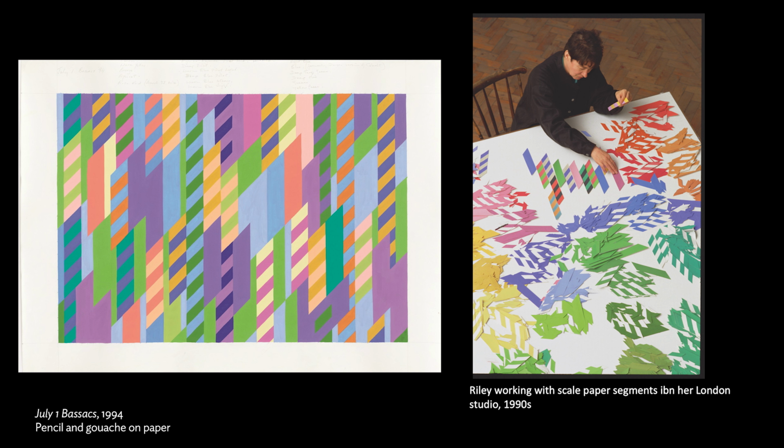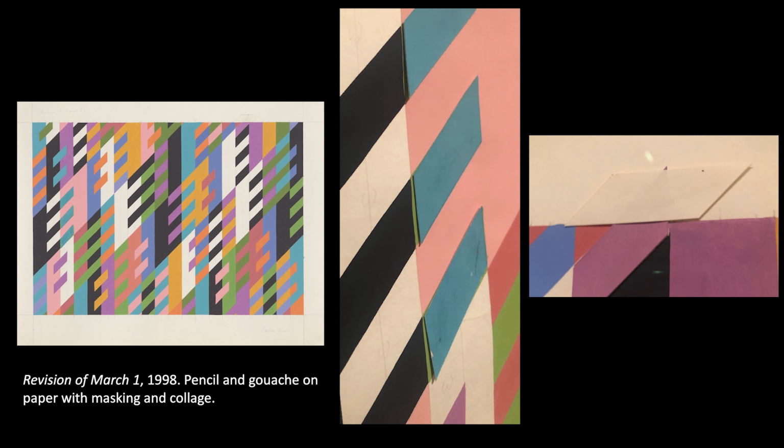And I think sometimes a picture tells a thousand words, and here we see on the left her moving these little bits of paper along a table to see what she wants to do with them, what she wants to try next. And it's hard to explain until you get up close to one of them.